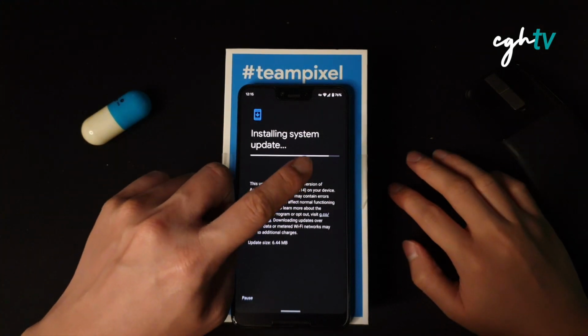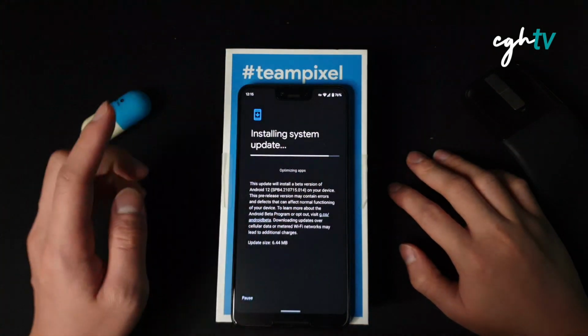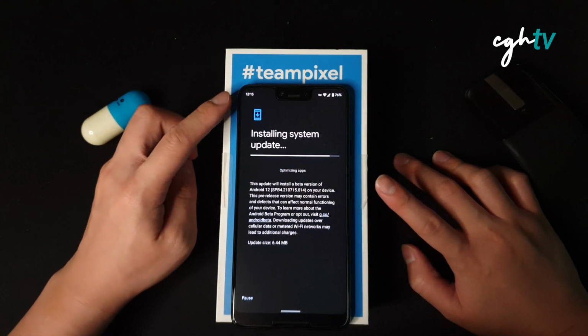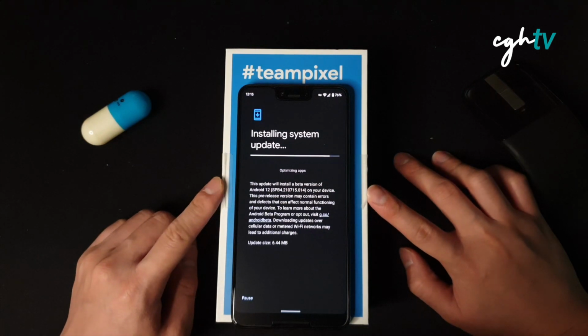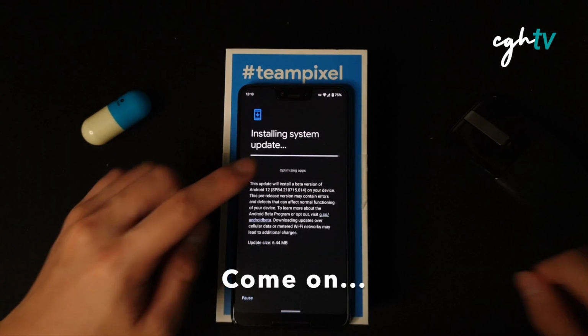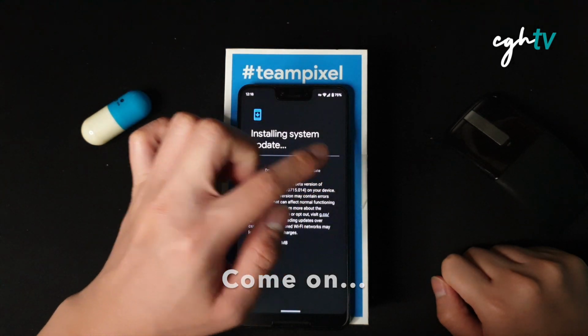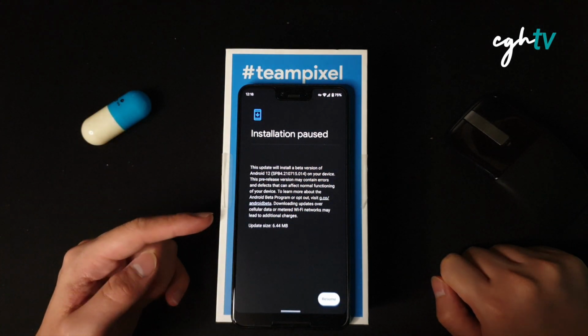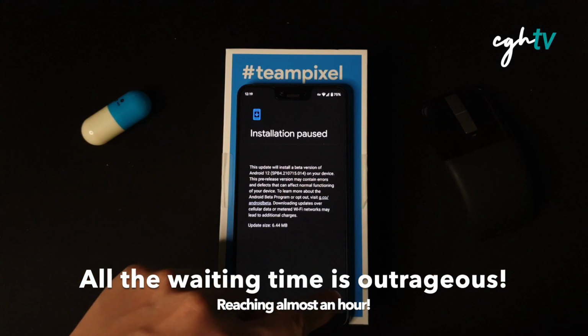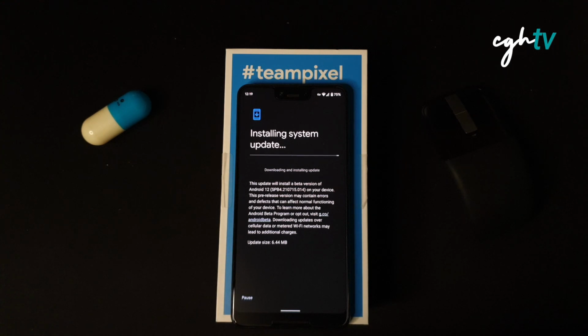Okay, we're almost done updating to the Android 12 beta 4.1. And let's hope it gets faster. It's taking quite a while, as usual. Come on, we're reaching there already. It's taking way too long. Yes! Wow, I was talking about this. We're nearly done. Okay, let's resume. Download and installing update.